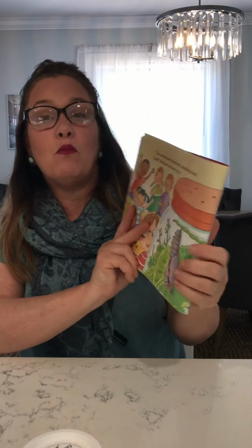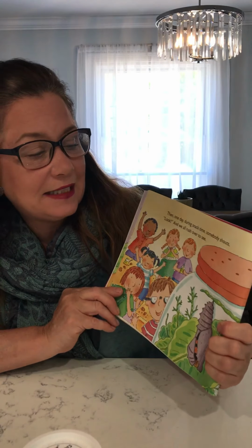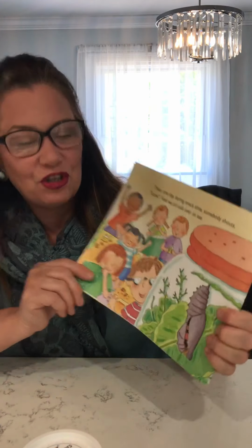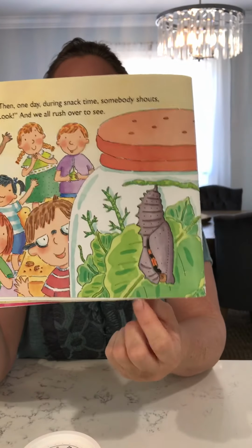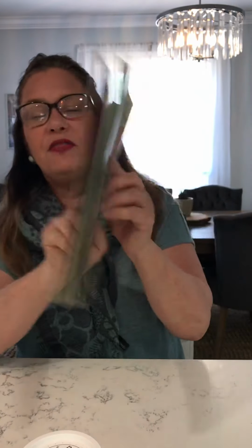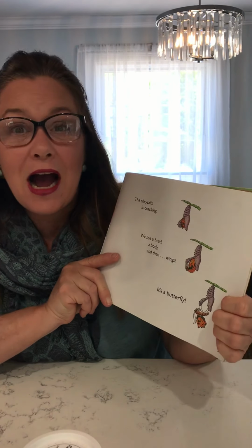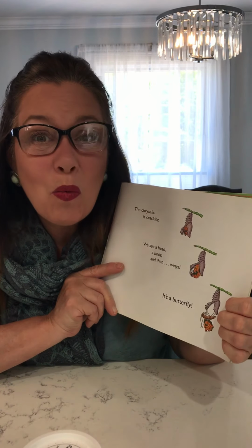And then one day, during snack time, somebody shouts, "Look!" And we all rush over to see. Can you see what is happening? The chrysalis is cracking. We see a head, a body, and then wings. It's a butterfly.